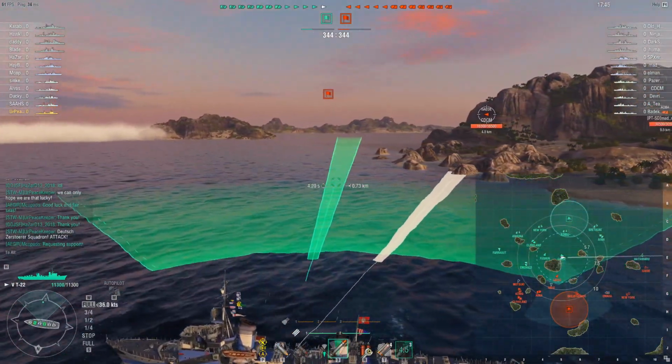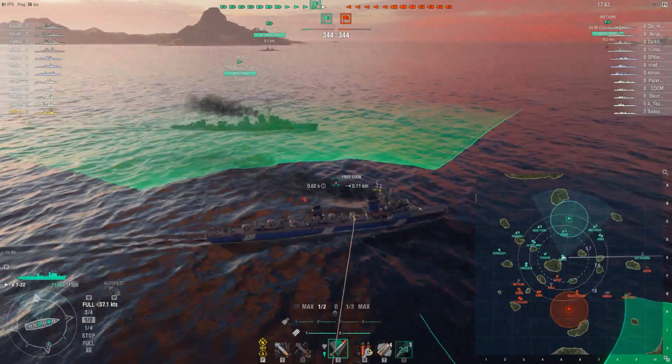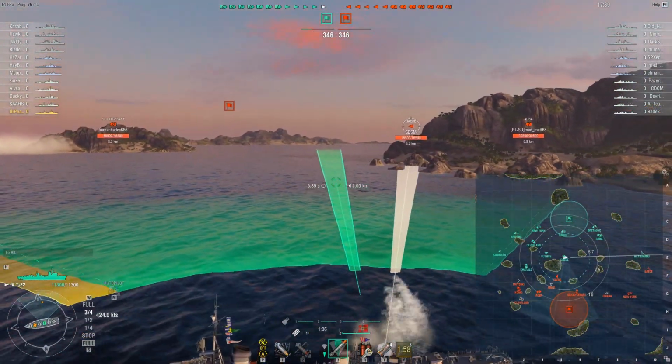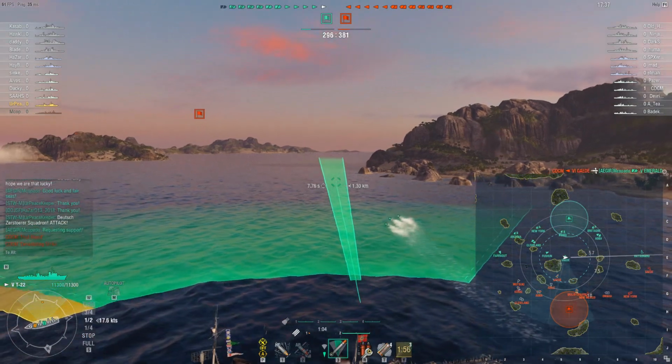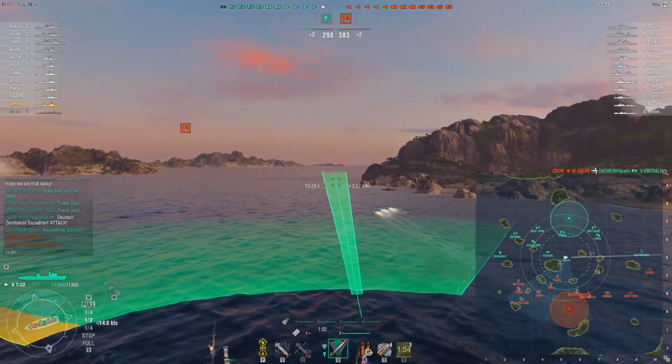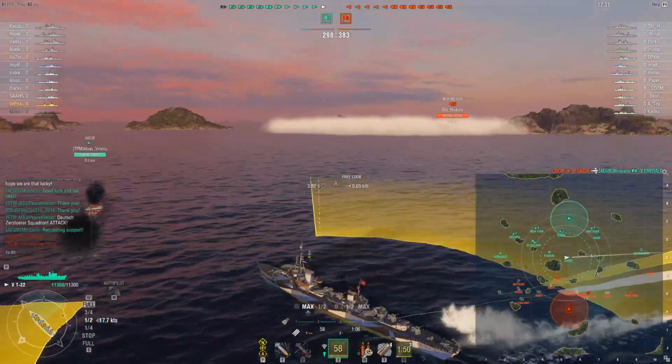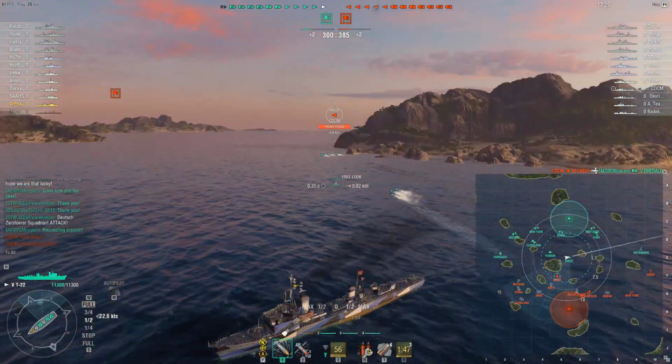So we're kind of chugging along here. The Ernst Gade, I'm pretty sure, has popped his hydro, and I don't know, I guess I don't know that for a fact, but it would not surprise me one bit if he had. And going to launch torpedoes there. So there's the Ernst Gade taking over the lead.